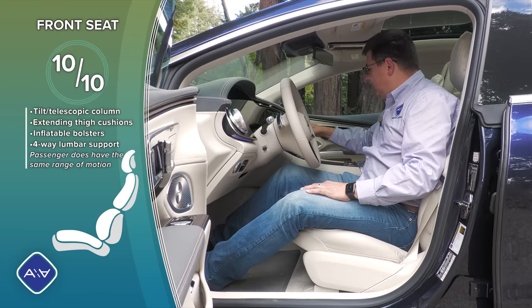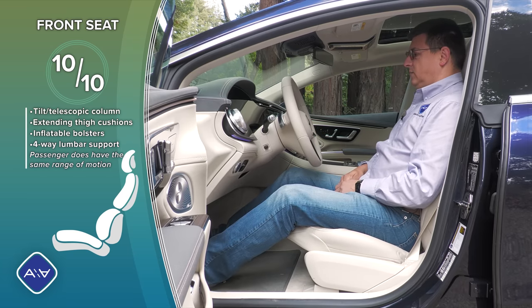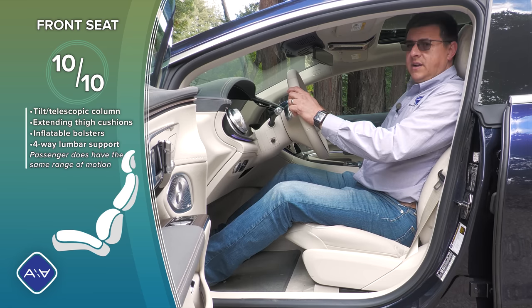We even have the option of going into the system here and choosing automatic seat positioning. I can say I am 6 feet tall here, start positioning, and it will find what the Germans say is the ideal driving position for me. Oh, a little higher than I would have thought, but still pretty comfortable.